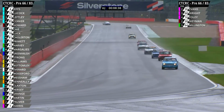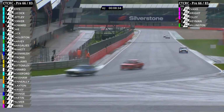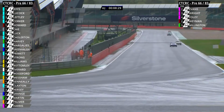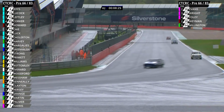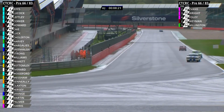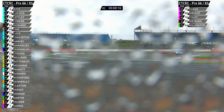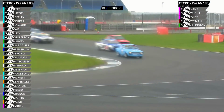Have we lost Stephen Primet? Have a look as they come through there. He hasn't shown up on my timing screen there. I don't think Stephen Primet has come through in the Escort. He must have tangled with Mike Luck. That I think was Primet coming through. Was it just ahead of Alan Greenall, or was that Tom? No, that was Tom Harvey. I apologise. So I think we've lost Stephen Primet. That will have a bearing on the championship, because they were battling for the championship lead, Primet and Luck.